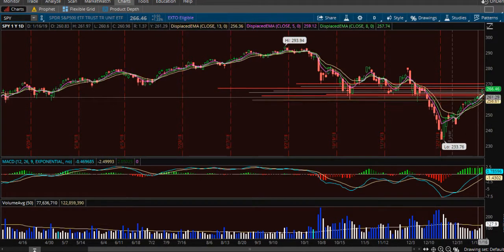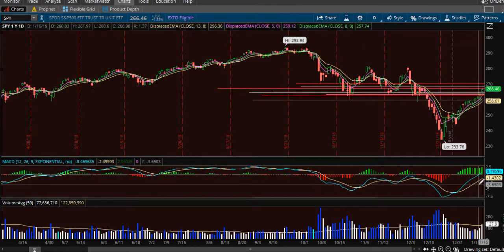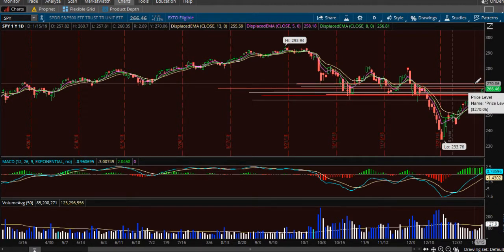If these areas do reject, we might have a pullback into this area. It could take a day, it could take a few days, it could take a week. You never know. But that MACD is overextended. I'm going to be patient, wait to see what goes on, see how that reacts. But if this upside from Friday does break, we have room to the 268.40 level and then 270. So there is still some upside room.